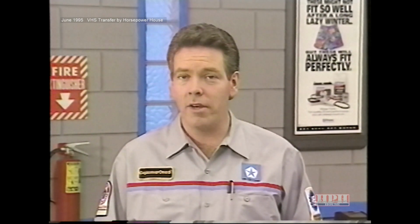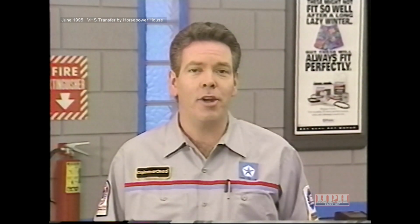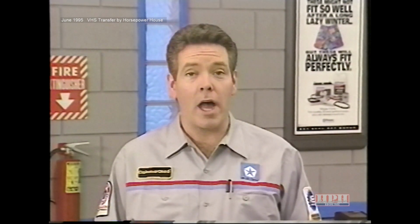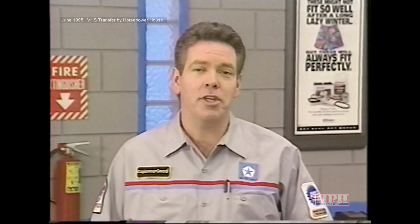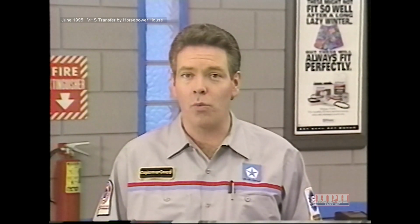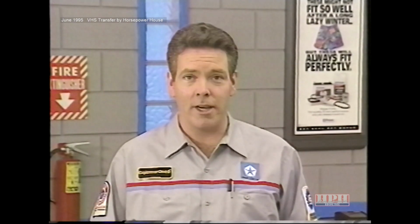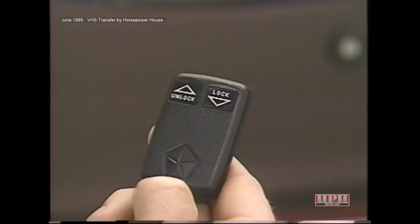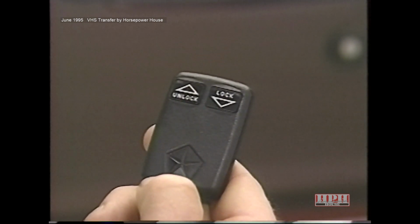Now let's take a look at the programming and operation of the RKE systems on the Ram Van, Wagon and Jeep vehicles. As I said earlier, these vehicles are different from the others because they operate without a BCM. The system on the Ram Van and Wagon is similar to the ones we've just covered, so let's begin with that. The Ram Van and Wagon use a radio frequency transmitter to signal the RKE module.